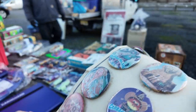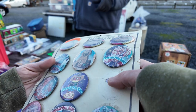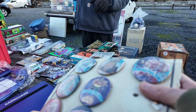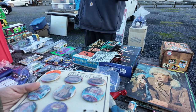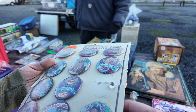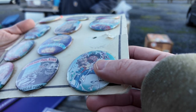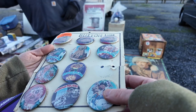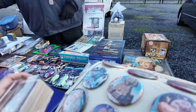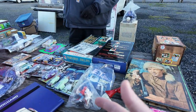How much were the Kiss cards and these Garbage Pail Kids? 60 on the Kiss cards. There's probably 200 there, close to it. I'll do 60 on those. I've never seen the pins anywhere. That's 20. And then these are all $10 each. And the posters are 20. How about 100 bucks for both?